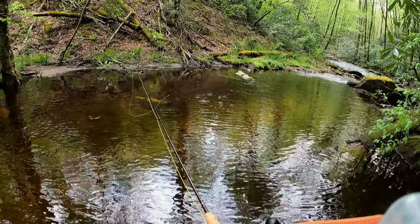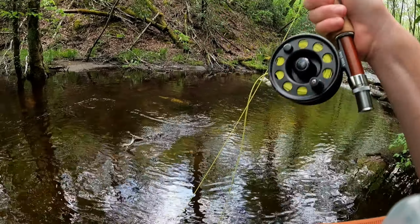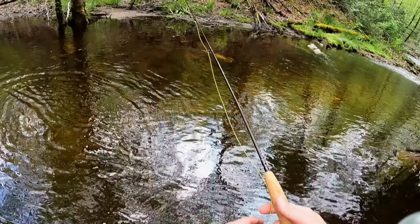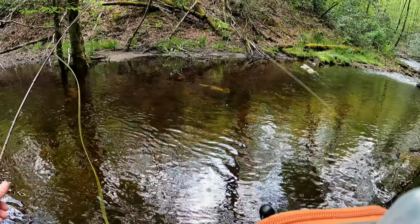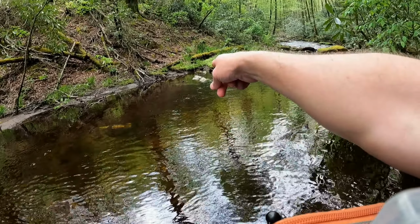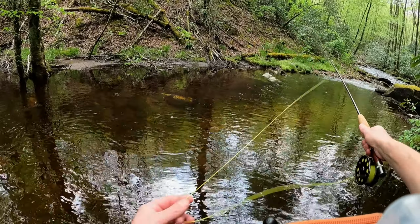Kind of may have messed up and laid my fly line too close to him. Oh, there, didn't matter. Thought I might have laid my fly line too close to him. Oh, came off. I'm impressed he still bit. I thought I might have laid my fly line right across the top of him, or at least close enough to him to spook him, but that was cool. I could see him feeding right over there and laid the fly right in front of him, and he took it.